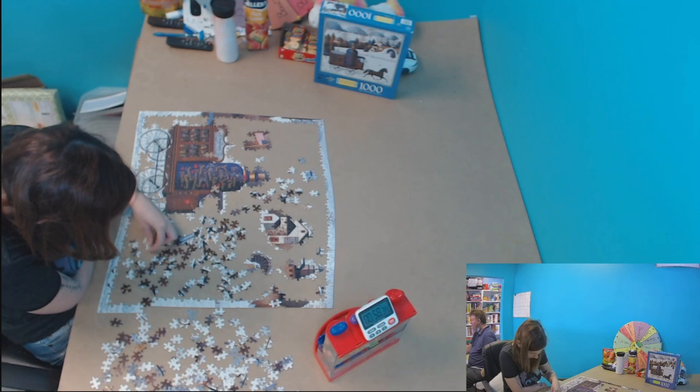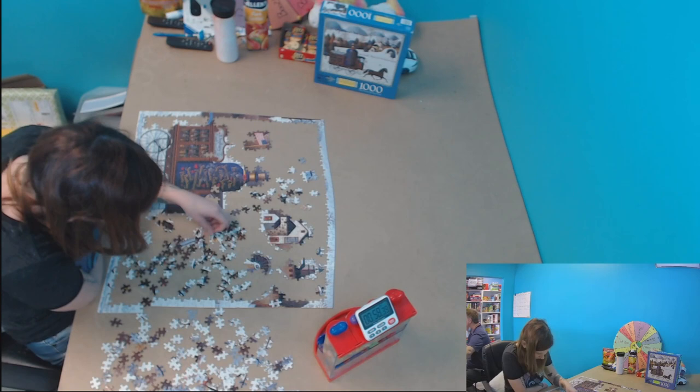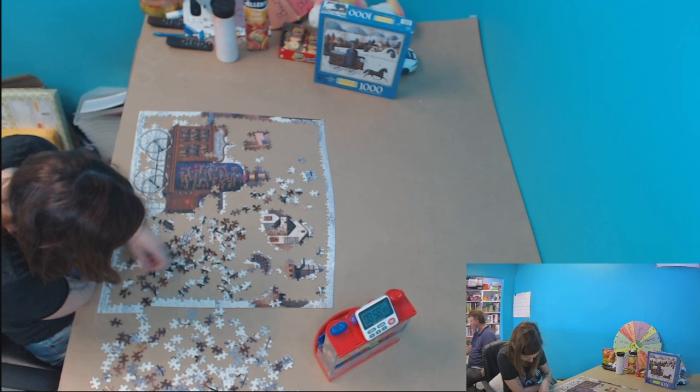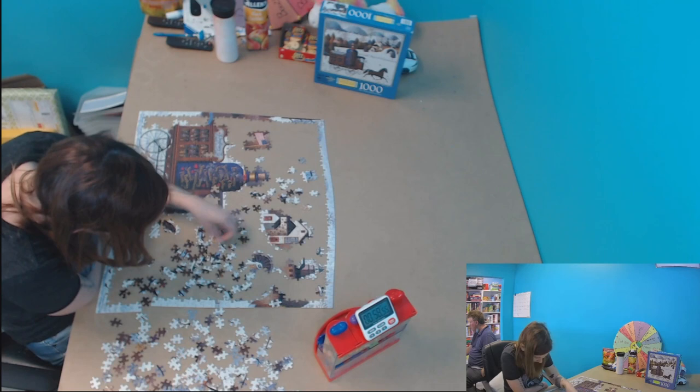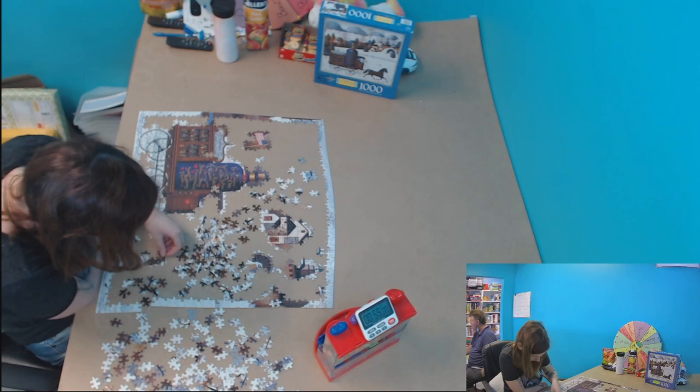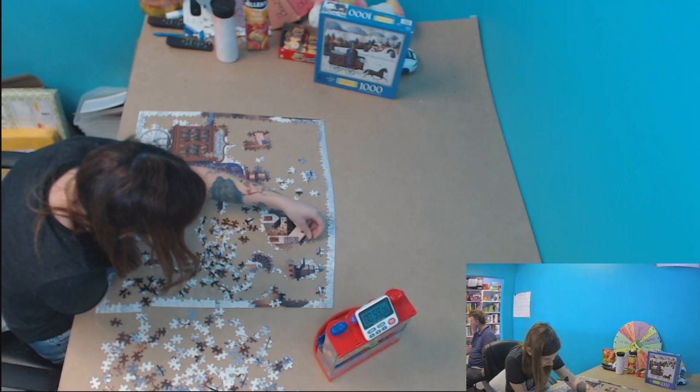The exact opposite. No, that you're gonna have to eat beans. You're gonna have to eat beans? No, you. I don't think you're looking at how much of the puzzle is done. I can see how much of the puzzle is done, and it's a very large portion. I think you need to be worried.